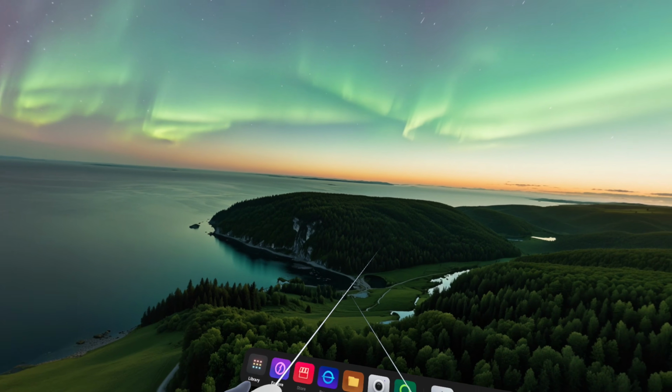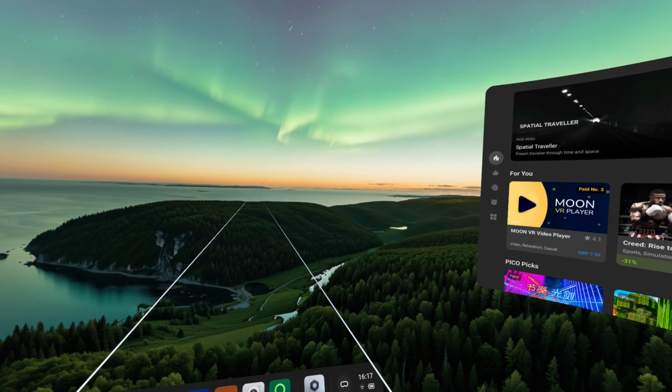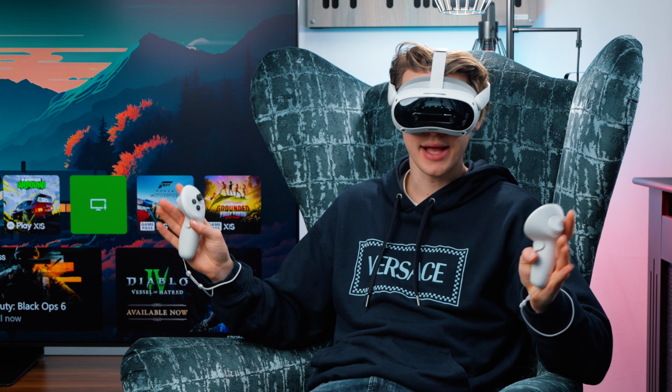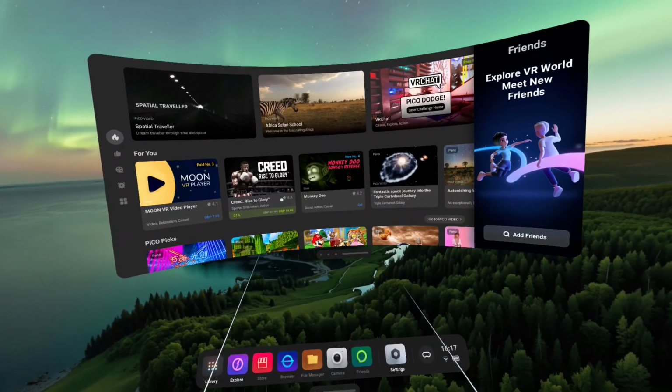But with the 12 gigabytes of RAM, this means we can multitask. So we can have lots of different tiles open simultaneously, Virtual Desktop, plus maybe browsing something in the browser or the Explore. And we can work between everything, either with the controllers or with the hand tracking that we'll talk about in just a moment. But first, let me show you some of the multitasking features that we have available to us.